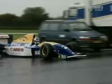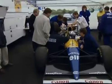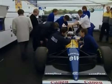Making machines that work better than man is technological progress for a pragmatic engineer like Patrick Head. The rule makers didn't see it like this. We were banned from running it before it had even got to a motor race. I think there was, people running scared in advance. They just thought, oh, well, if it's going to make that car quicker, we'll agree to get it banned.